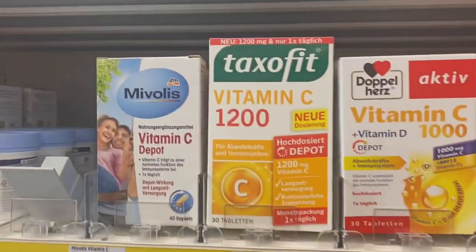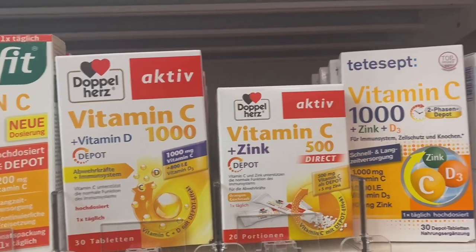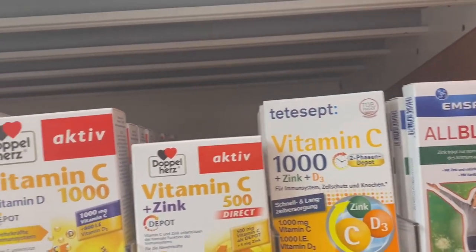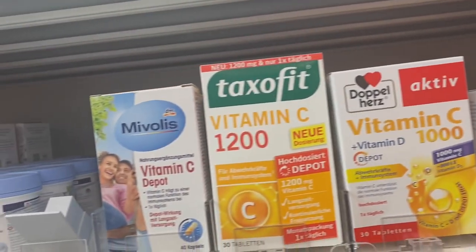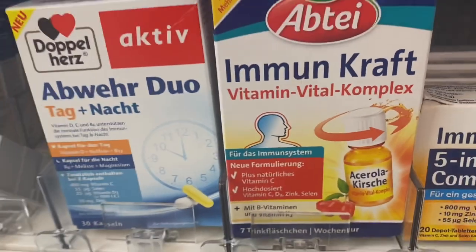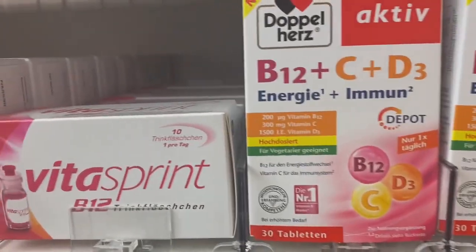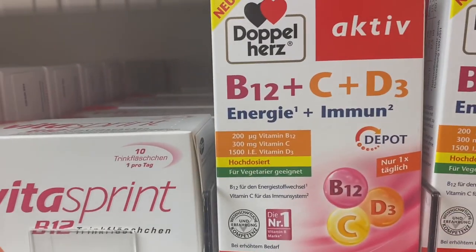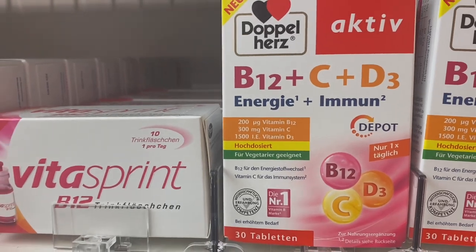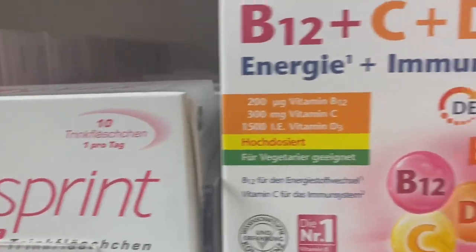So this is vitamin C. You see, vitamin C plus zinc. All these ones are really good. It's a nice supplement, guys. Immunecraft, this one is also good. There's this particular one I'm looking for. This one is B12 plus C and D3, energy and immune. It's just really good, guys.